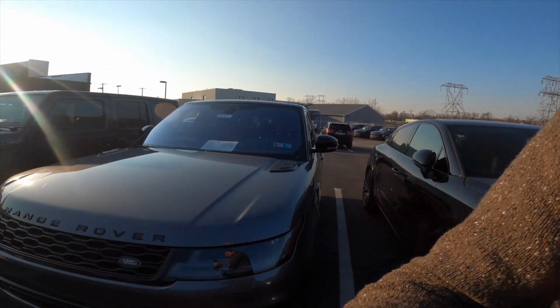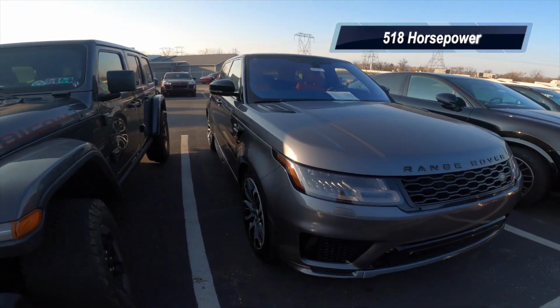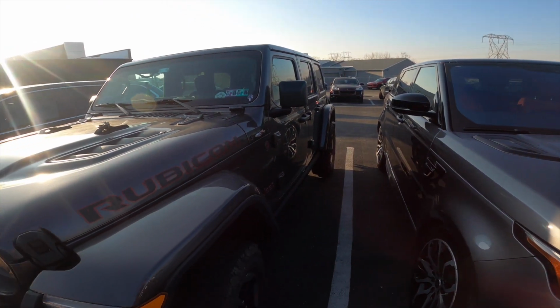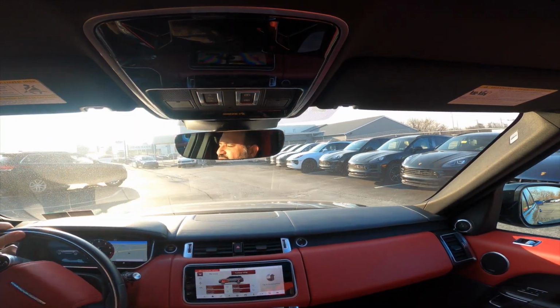It's got a 5-liter, I think, V8 engine, supercharged, putting out, I think, about 575 horsepower, like I said, and yeah, my dirty Jeep is parked next to her. Time to get her in the bath. But back to the Range Rover. We'll take her for a quick spin and see what she's got. Let's take her out and see what she's got to offer.